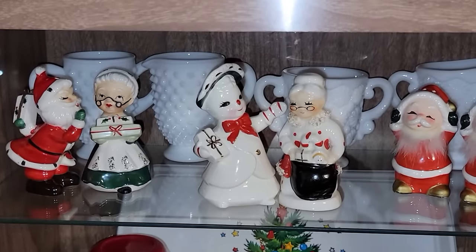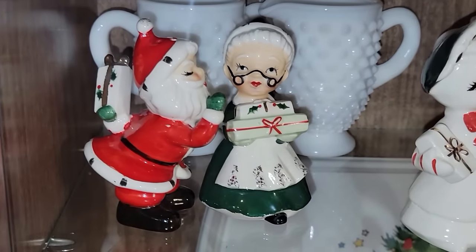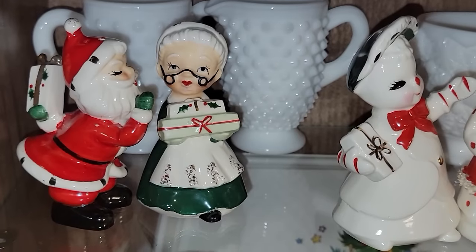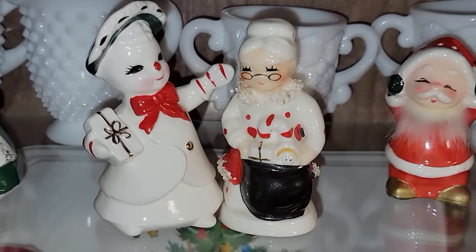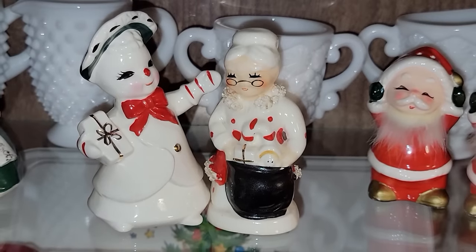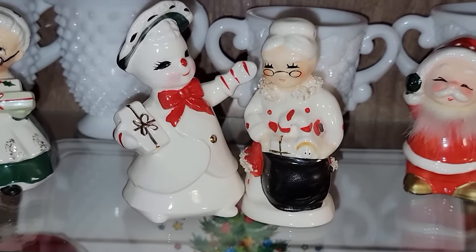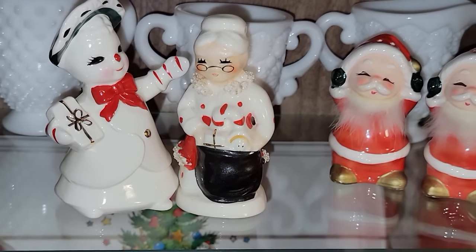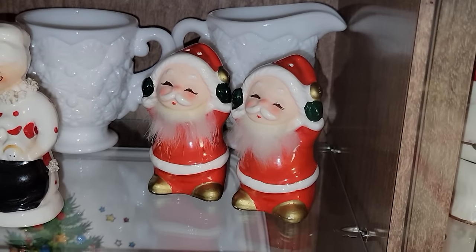Now, I have shared all of these 6 sets of Japan salt and peppers. I've had them on the kitchen shelving for several years since I started collecting them. I wasn't really looking for them much in previous years because they can be expensive, but I found all of them, like these two especially, as singles, so they were at the thrift stores, not in an antique mall. They're adorable together. I wish I had the partner to the snow girl, though. She's so cute. And I know what Mr. Claus looks like that goes with her. I've seen that set.